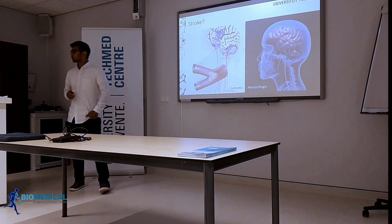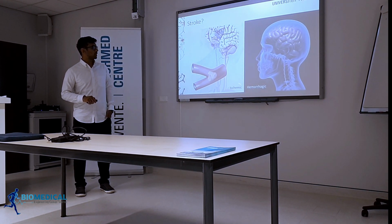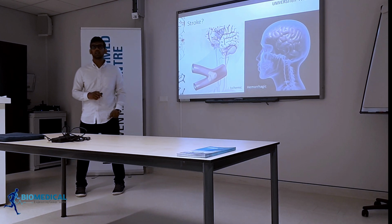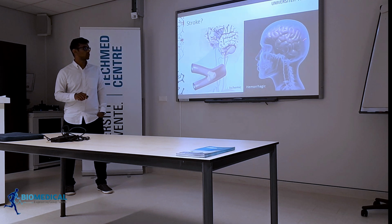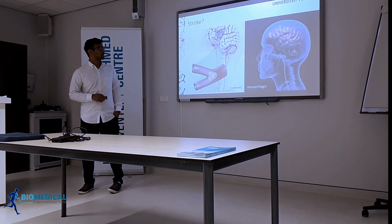Just to give you a very brief background, there are two kinds of stroke. We have the ischemic and the hemorrhagic stroke. In ischemic stroke, you have a blood clot that disrupts or stops the flow of blood to a certain part of the brain. And in hemorrhagic stroke, you have bleeding in a certain part of the brain. These are two different kinds of stroke.